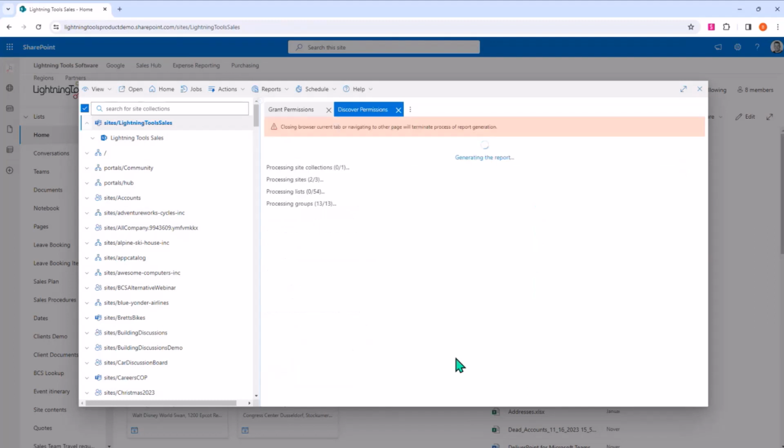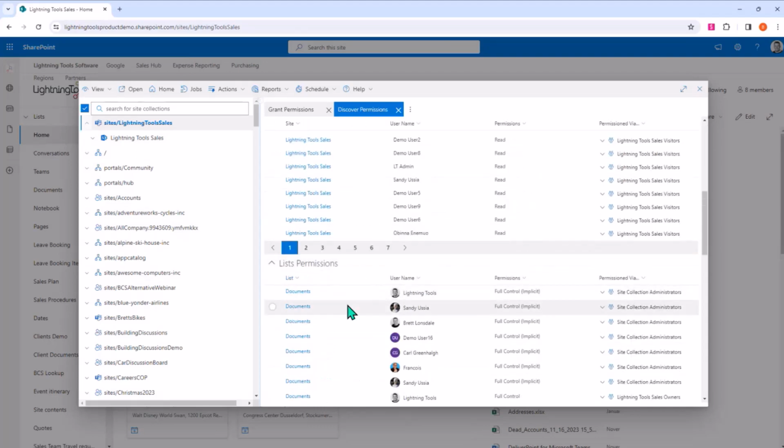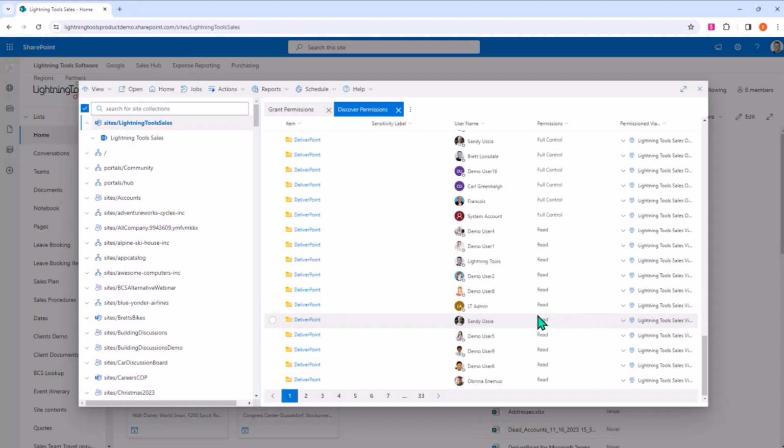So as I hit generate, it's not just going through the site permissions, but also taking it all the way down into the list and the item permissions for me. So we've got everything that we need to see in order to be able to effectively manage permissions for the site collection all in one place.